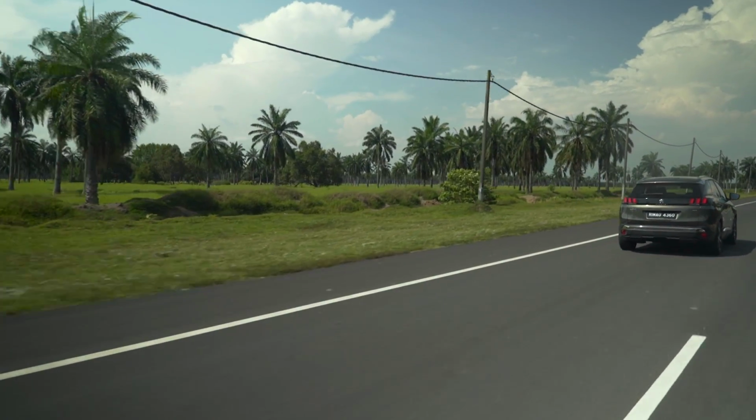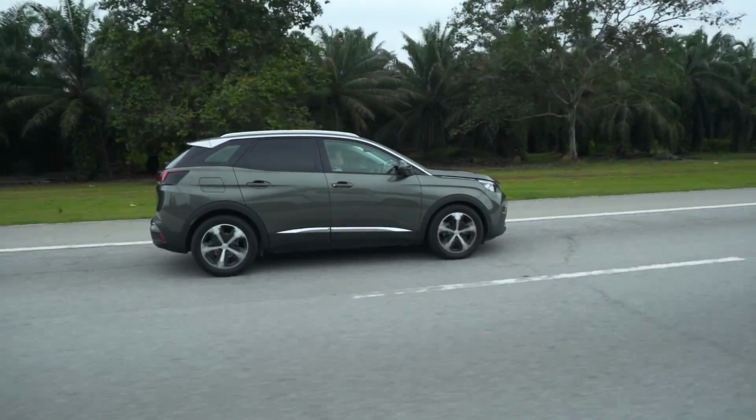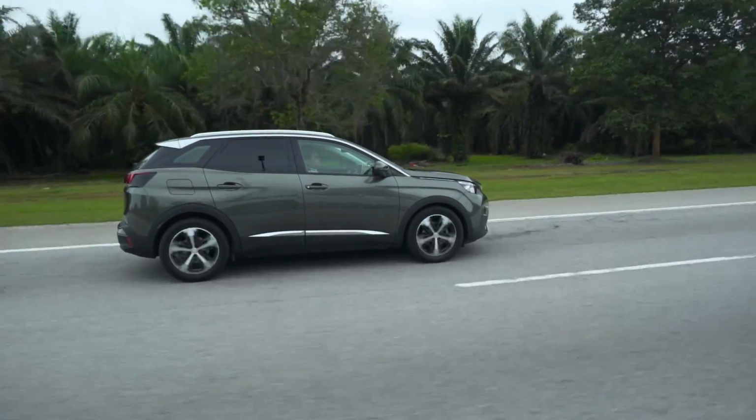And this is a sweet, sweet engine. Just listen to it rev. Yes, it's old by now, but it's still a nice car to drive. In terms of engine and performance, I still rate this higher than Honda's VTEC turbo unit.